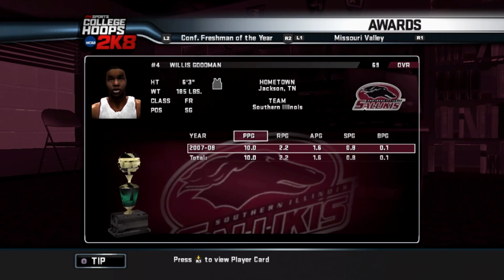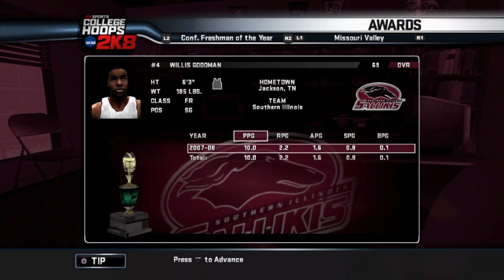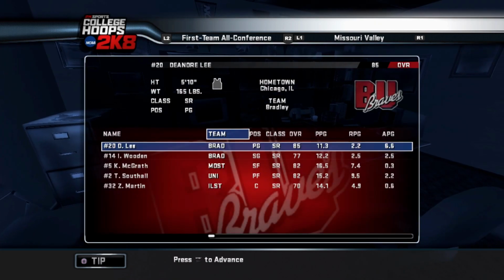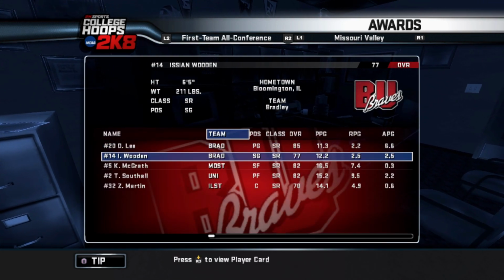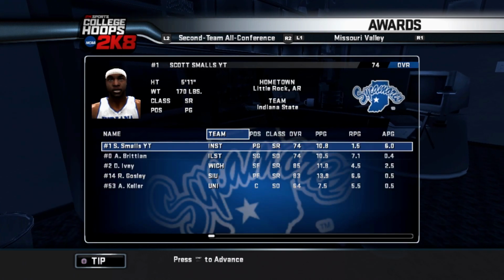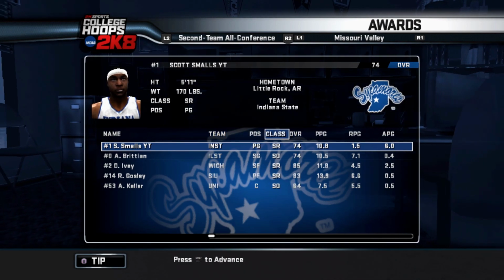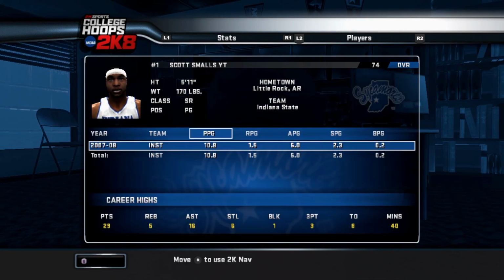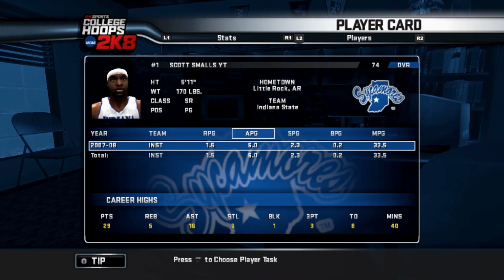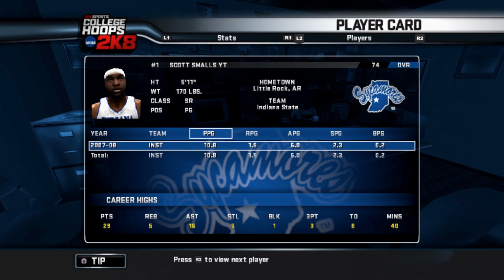Freshman of the year is going to go to Willis Goodman, a freshman, obviously, because it's freshman player of the year. He finished with 10 points, was a good contributor for the Southern Illinois squad. And then here's the first team all-conference list. We do not have anybody on the first team, but we do have at least one person on the second team list. It's going to go to Scott Smalls, our senior point guard. He finished the year with 10 points and 6 assists a game, plus multiple steals as well. Was a guy that constantly was a leader for our team this year.